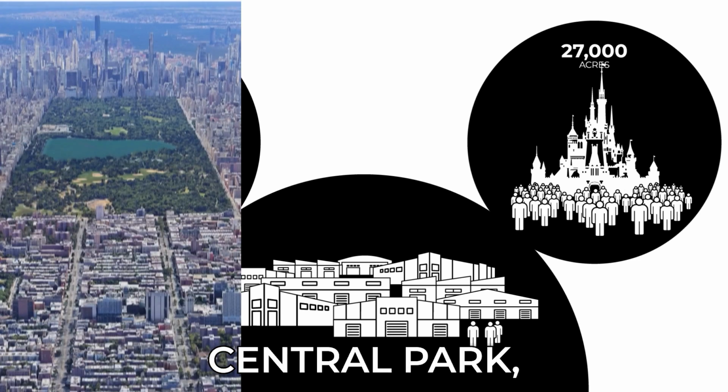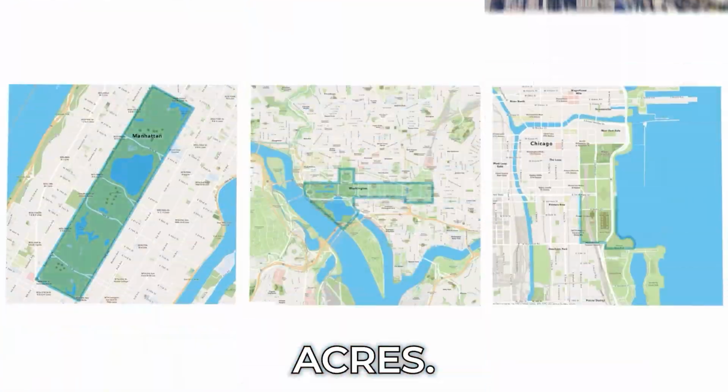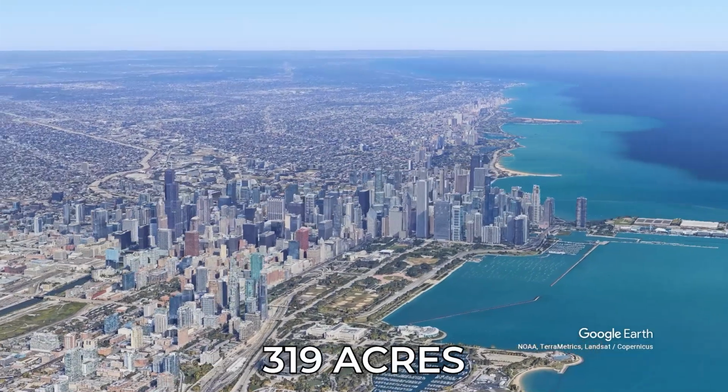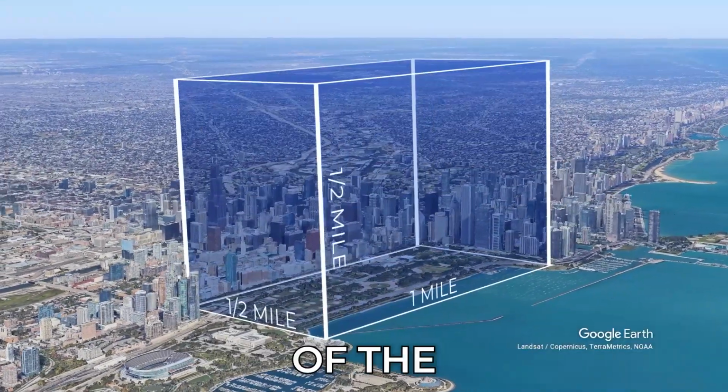New York's Central Park, Washington, D.C.'s National Mall, and Chicago's Grant Park total 1,300 acres. You could cover all three with a Jenga stack 23 buildings high. If you just covered Grant Park's 319 acres, that massive pancake stack of industrial buildings would be nearly twice the height of the Willis Tower.